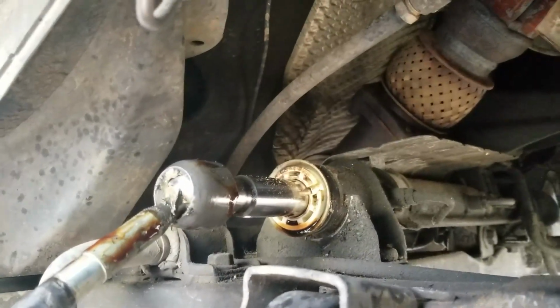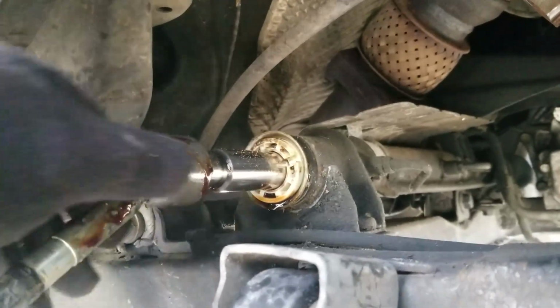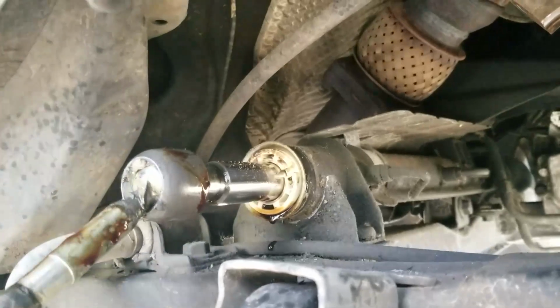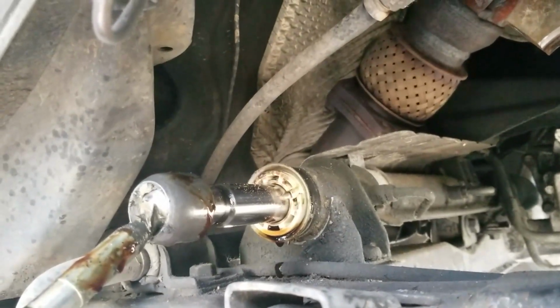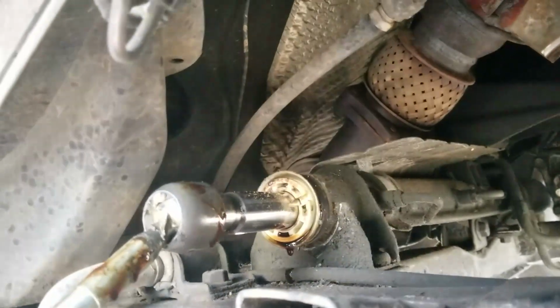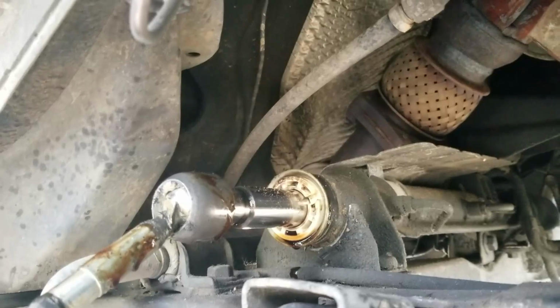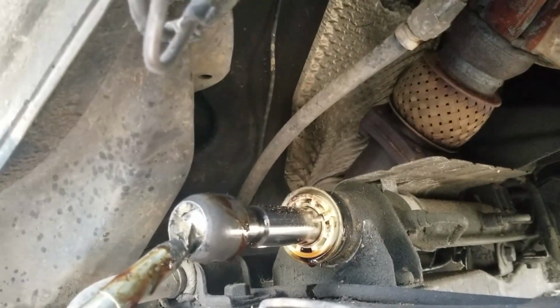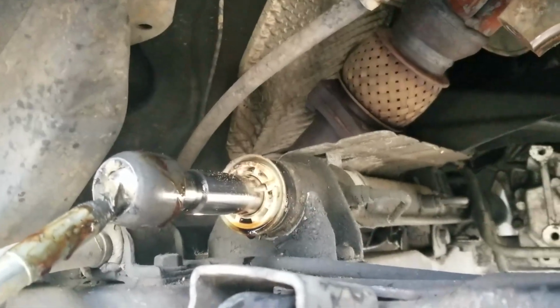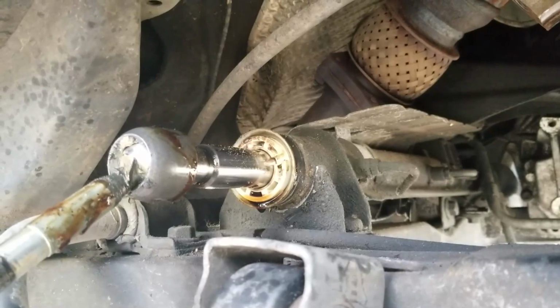There it is. Now we have to put the pipe wrench on this and turn this out so that we can get this inner tie rod end off of the end of the rack. If you turn the steering wheel left, it'll come out far enough for you to be able to reach it. And as you can see, the steering rack's leaking a little bit, which is not a good sign.